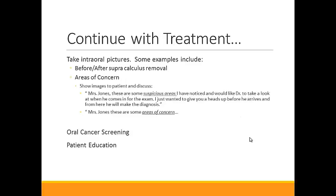Continuing with treatment, we truly believe in intraoral pictures. Some examples of intraoral pictures you could take on your patient are maybe before or after supracalculus removal, areas of concern, so maybe an area of a bleeding amalgam, a fractured tooth, a tooth that might be fractured down to the gum line. Anything that you see would be worthwhile taking a picture of, and a patient might like to see themselves. We want to show the images to the patient and discuss.